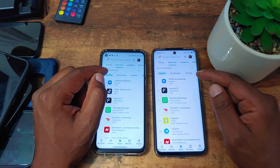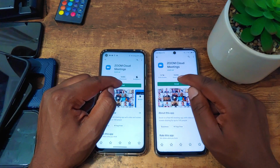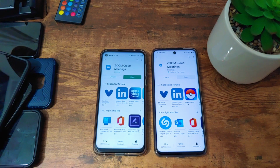And so the first application we're going to install here is Zoom Cloud Meeting, and let's go ahead and get that started. The G Power takes this one.